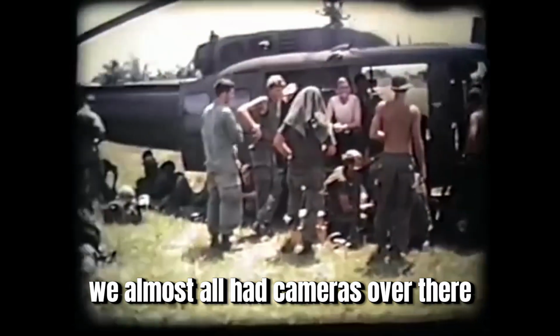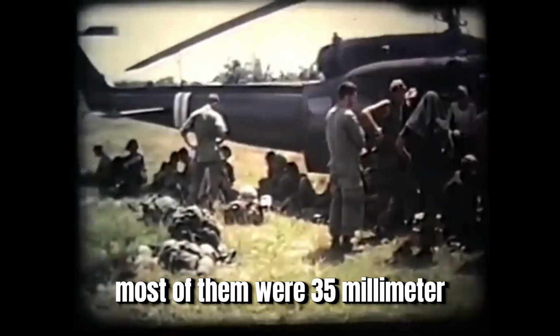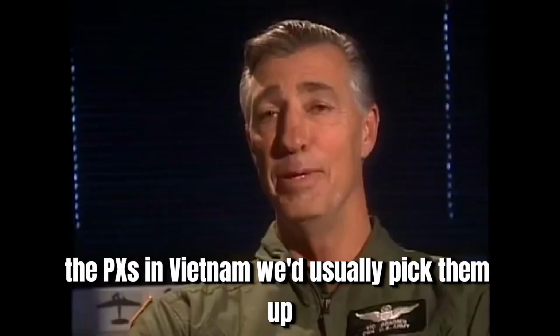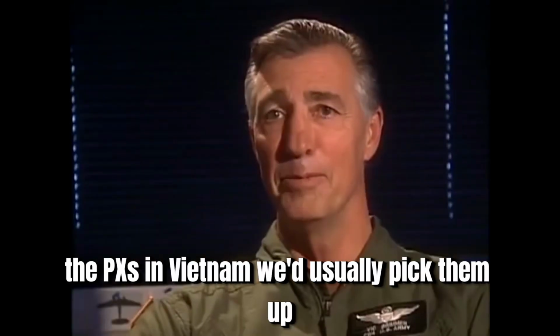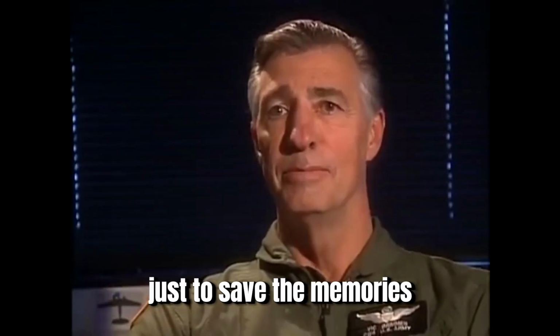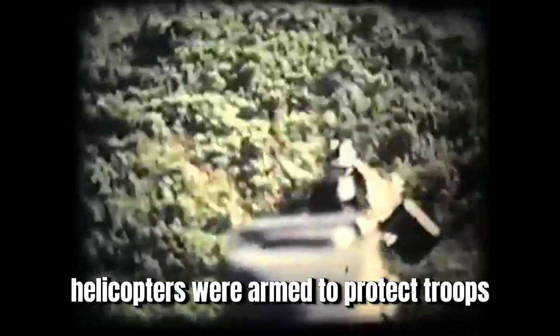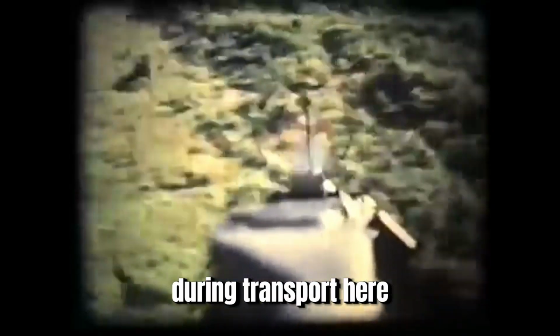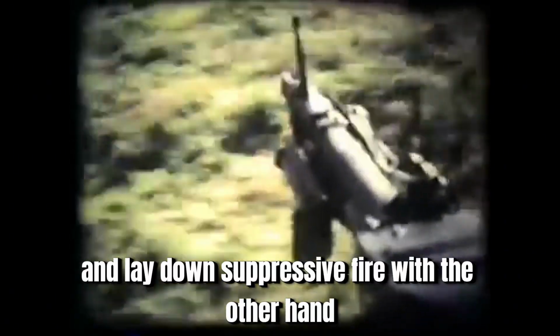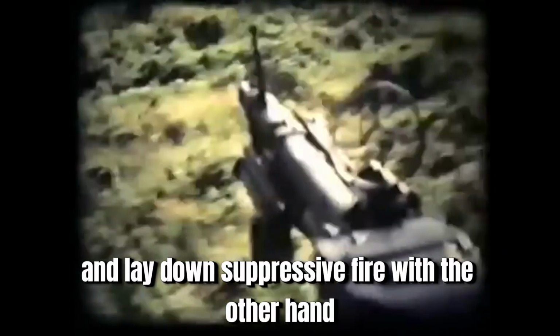We almost all had cameras over there. Most of them were 35mm, but whenever Super 8 cameras came into the PXs in Vietnam, we'd usually pick them up and try and shoot what footage we could just to save the memories. Helicopters were armed to protect troops during transport. Here, Vic Brimmer manages to film combat footage with one hand and lay down suppressive fire with the other hand.